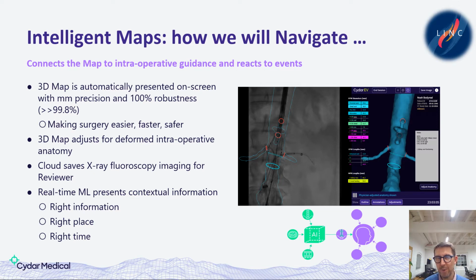Just seeing where you are all the time makes surgery easier, faster, safer. And then it adjusts, because the anatomy changes, it changes too. The map changes as you introduce stiff wires, delivery systems, and the rest. And then you're saving the imaging all the way through. But then crucially, all the way through, also the machine learning, the AI, is presenting the information that's relevant for the stage of the procedure that you're at or the events that are happening on screen.